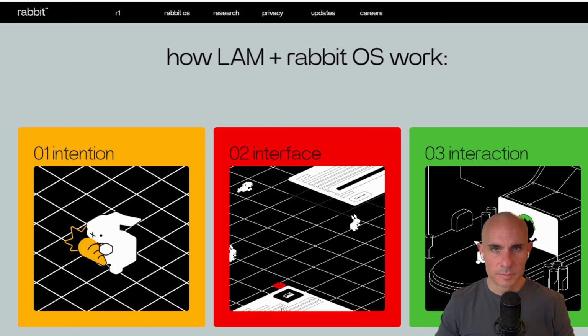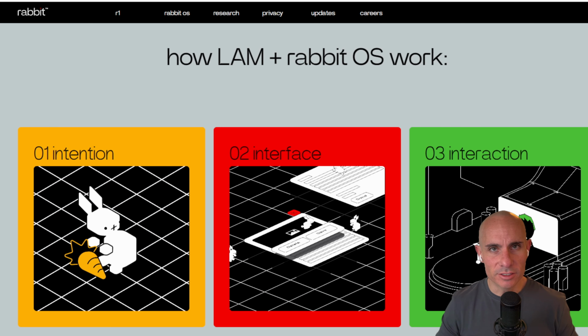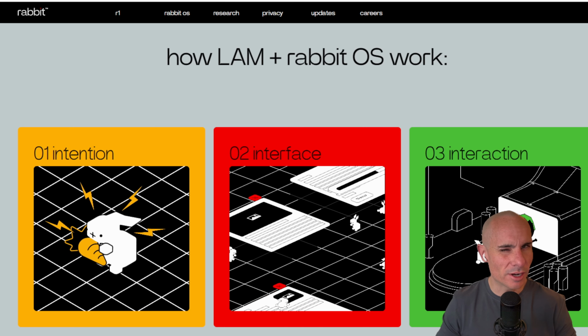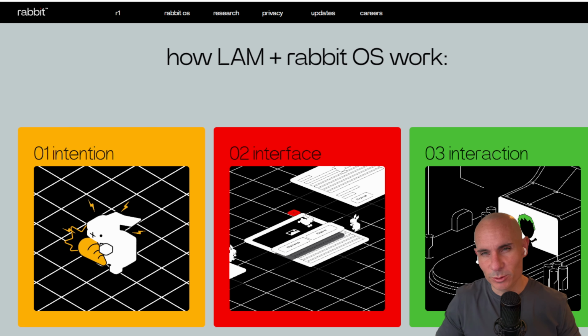What they've done is they've created this action model that's able to connect to all these different types of apps, and it's actually able to take your spoken words and convert those into actions that can take place within those apps. They sort of lay out how that works on their website. You have this intention layer. This is where it's understanding what you're trying to say, understanding what you're trying to do. Set a reminder, remind me to do something, order me some food, whatever it might be.